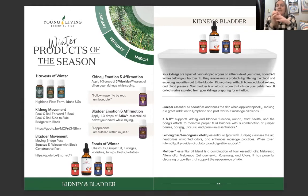So K&B is a product I was really nervous to try. I really wasn't familiar with tinctures or how to incorporate that into my routine. But then I manned up one day and I put it in my smoothies, and it's become now a staple in my routine, and I really love it. I personally had surgery on my bladder when I was a baby. I had something called hydronephrosis. And so for me, I'm always looking for ways to support my bladder and kind of support that system in my body. And I noticed a huge difference.